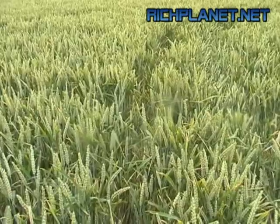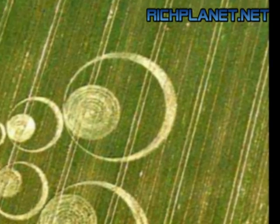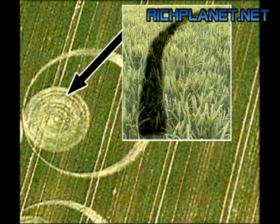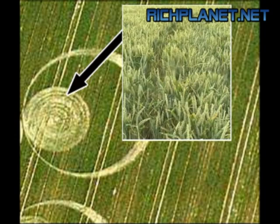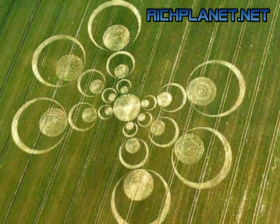To illustrate what Robert means by the grooves of a record, we can zoom into the circle in question. The arrow here shows where the photograph to the right was taken. From ground level we can see the disturbance has occurred just a few inches from the top of the crop, but this has a significant visual effect when viewed from above. Ask yourself, what could create this kind of effect? Certainly not a plank of wood.